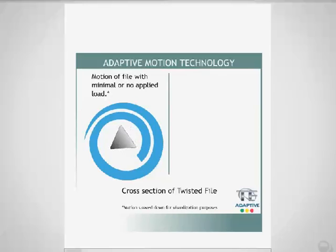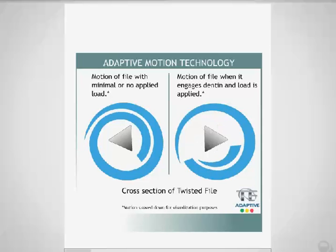When there's no load or minimal load on the file, it's a full rotation. It's an interrupted rotation, preventing suck down, but it's a full rotation which channels debris out coronally. When the file engages dentin and load is applied, then it goes into the reciprocation mode. It self-adjusts. You don't have to think about it.